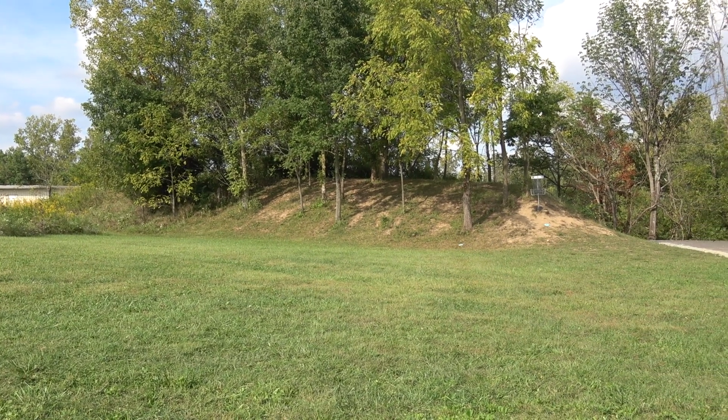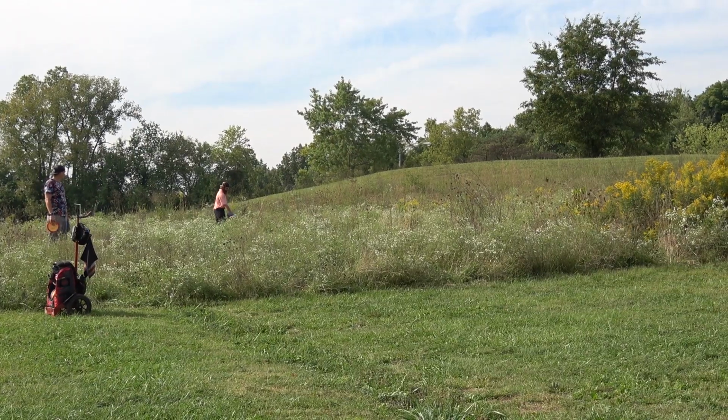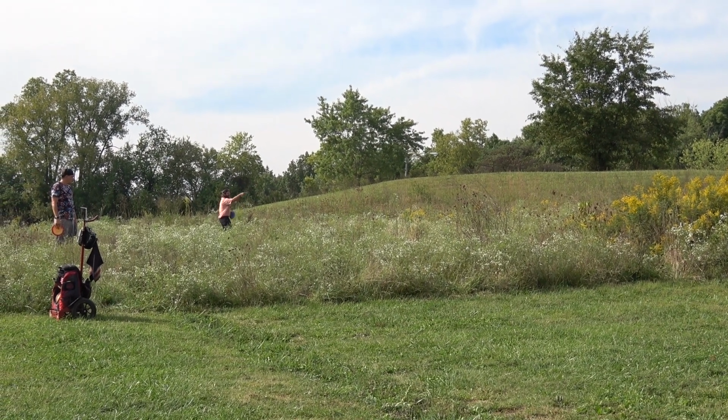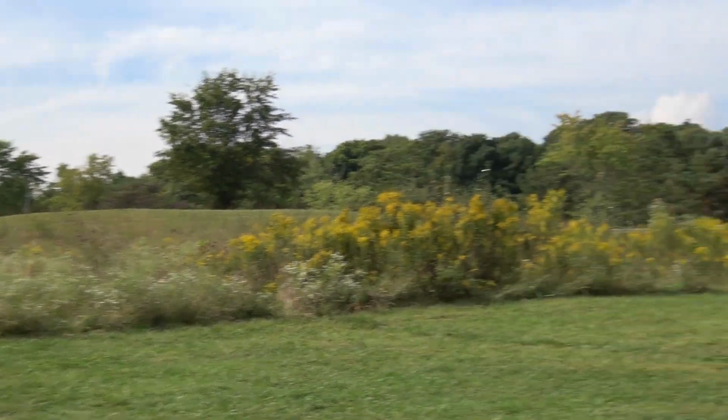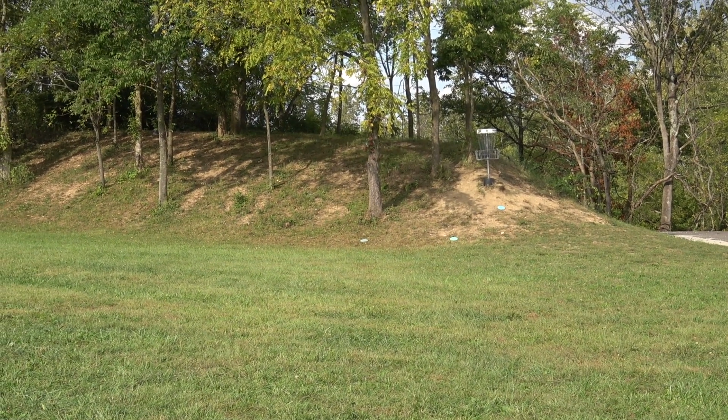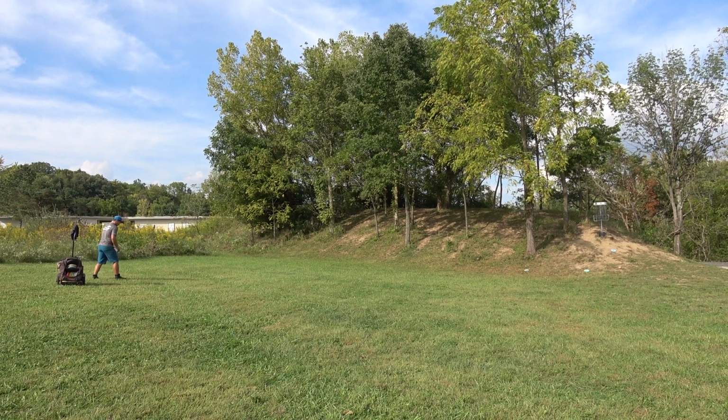It's a ballsy shot from Tony, trying to do the same. Leaves it a little short. It will be a little tough of a putt, but I think he'll have no problems with that. Harley looking to do the same, just scoot it up. Yep, and that's good right there.